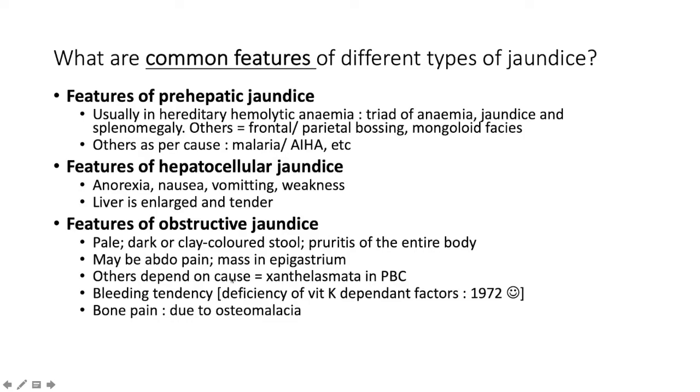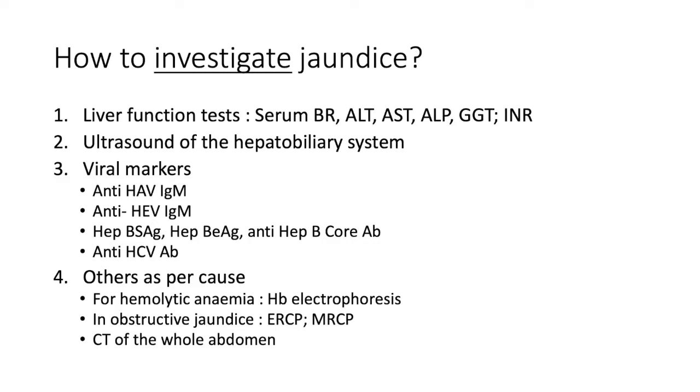Other features of obstructive jaundice depend on the cause, like xanthelasmata in primary biliary cholangitis. Remember, these patients have a problem secreting bile into the intestine, and the claim to fame of bile is that it emulsifies fats. If you can't emulsify fat, you can't digest and absorb your fat-dependent factors, and the fat-dependent factors, as we know, are A, D, E, and K. If you can't absorb your vitamin K dependent factors, you have a problem with bleeding. And of course, the vitamin K dependent factors, you think of 1972. All you got to do is add a 0 in there, and you have factors 10, 9, 7, and 2, which are the vitamin K dependent factors, right? These patients with obstructive jaundice also tend to have bone pain due to osteomalacia because you can't absorb your vitamin D.